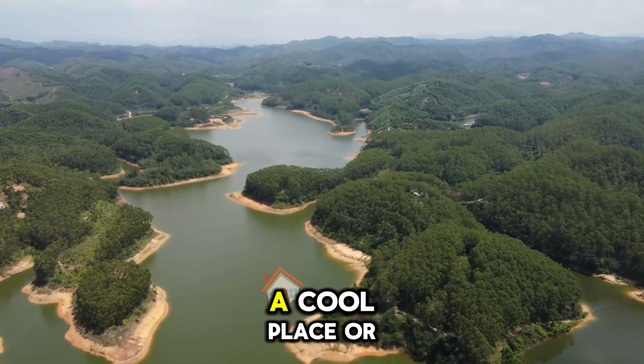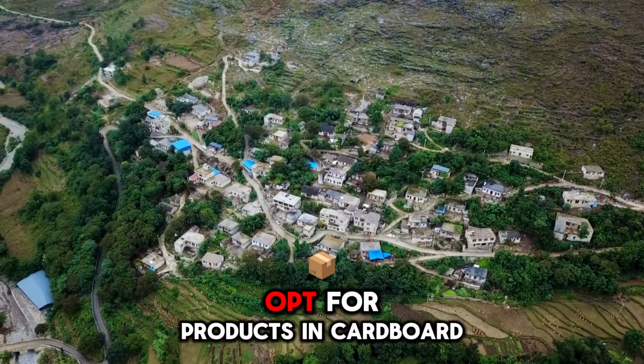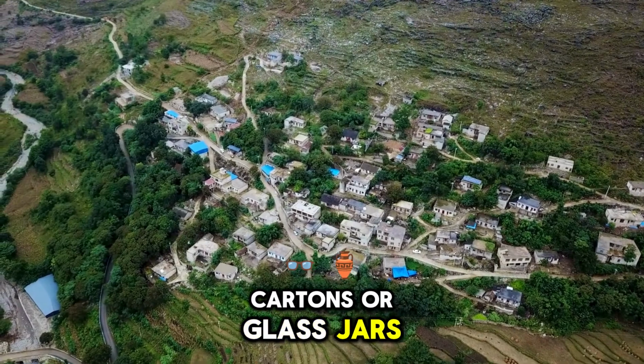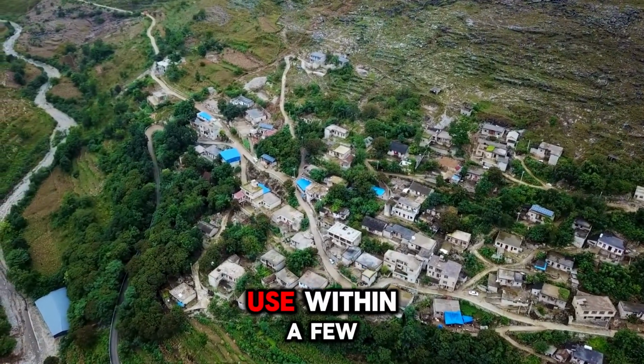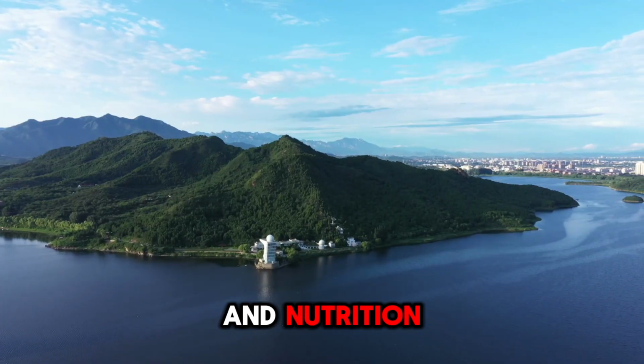Store canned tomatoes in a cool place or, better yet, opt for products in cardboard cartons or glass jars to minimize metal exposure. And remember, once opened, use within a few days to preserve flavor and nutrition.